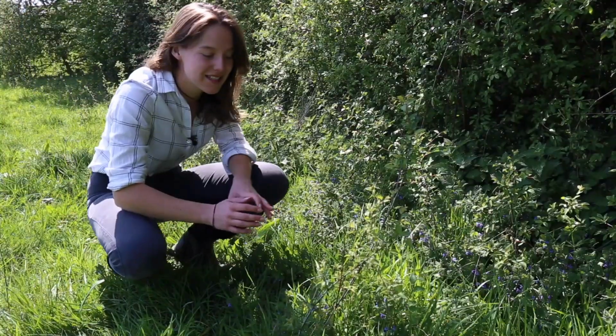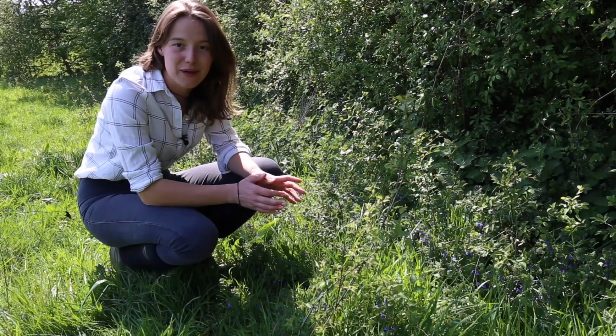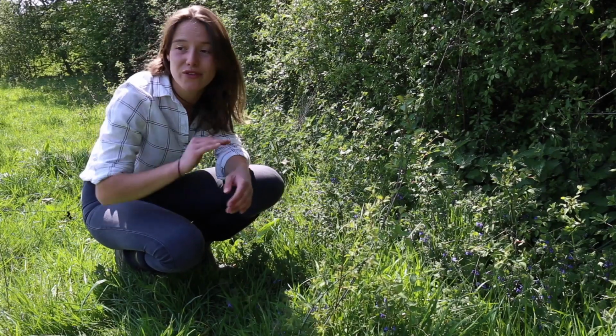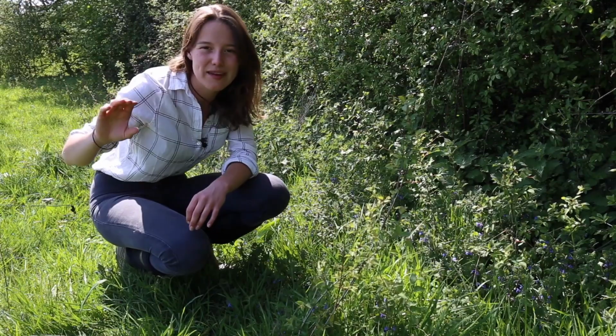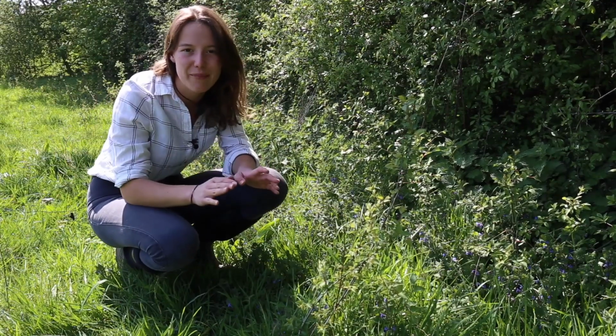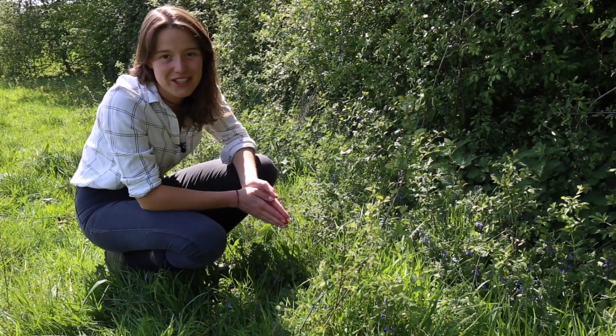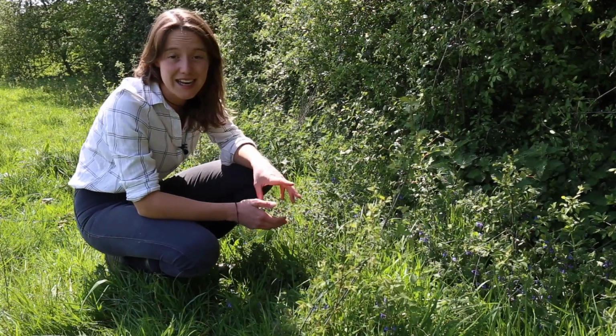Here we have yet another really abundant wildflower. It's really easy to spot and very accessible because you'll quite often see it on the field margins or just at the base of hedgerows in slightly shady, damp areas. Now, this is called ground ivy, but it's not actually an ivy at all. It is in fact a dead nettle.